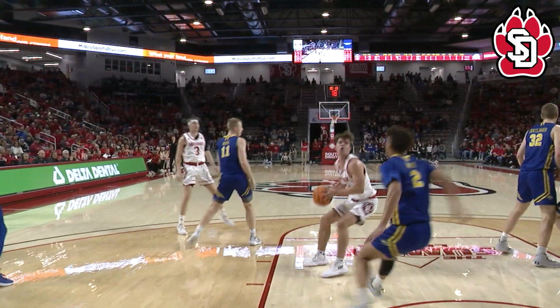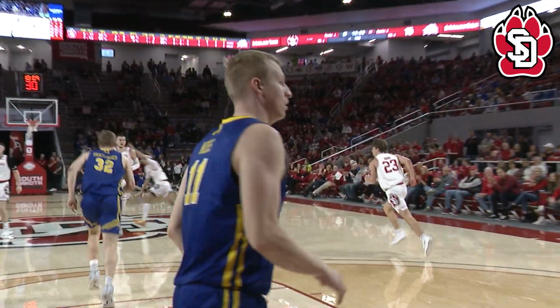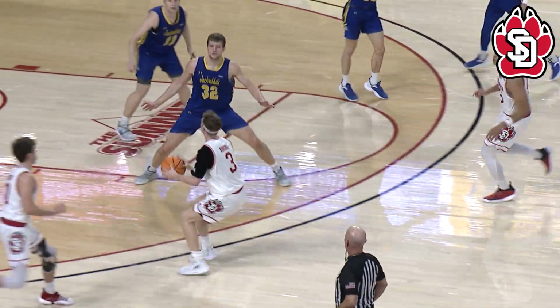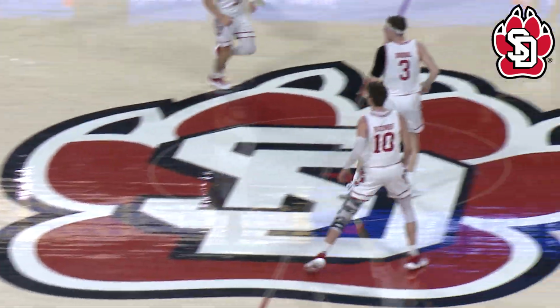Matt Burchill, his pass deflected, finds Bruns. Bruns turns inside the paint, floats it over the rim. Scores. South Dakota basketball. Outlets up the left side to Max Burchill. Burchill stops, pops to the left wing. Three. Got it. Max Burchill buries the three.